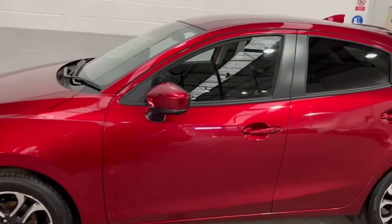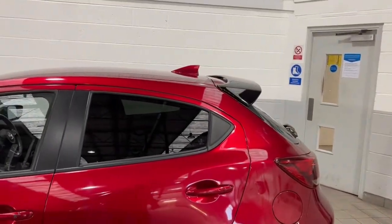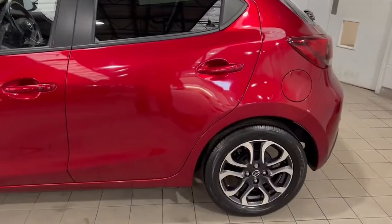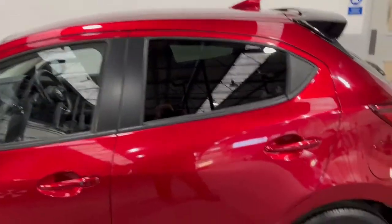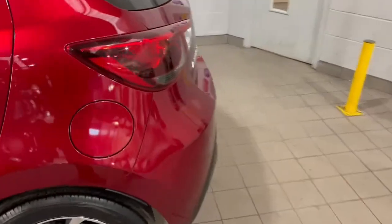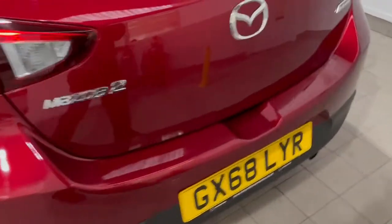This is a top spec vehicle, comes with a beautiful black rear spoiler, diamond cut alloy wheels, keyless entry and privacy glass. It's got rear parking sensors with a dashboard on-screen display. And this car is also fitted with front parking sensors.